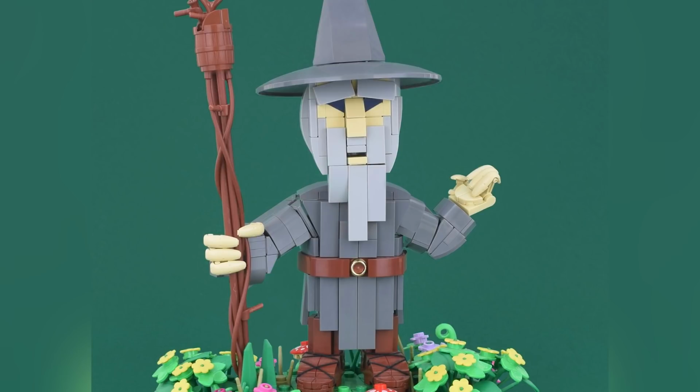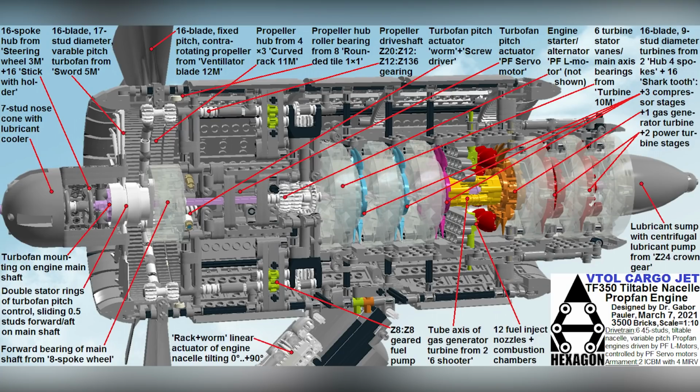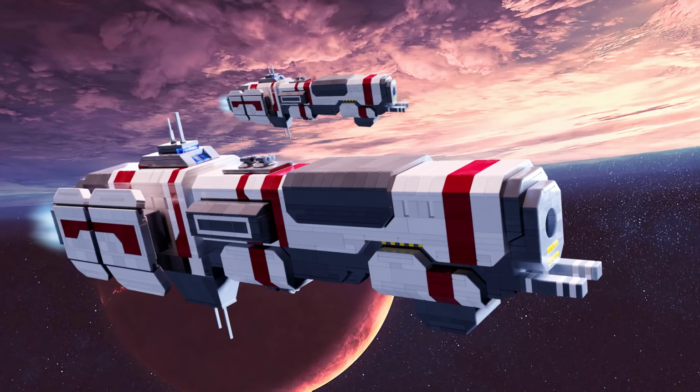Now let's move on to Gabor Poller. This is a prop fan engine 45 studs in diameter, a digital design. Great LEGO models and engineering go hand in hand, and this is pretty much a perfect example. Very clean planetary patrol spaceships from Noblebun.